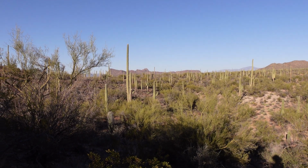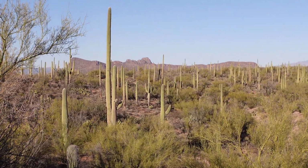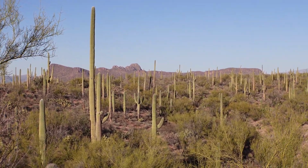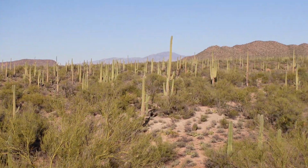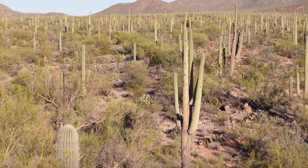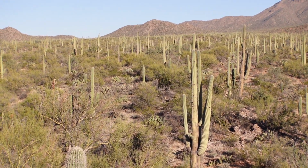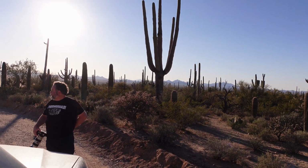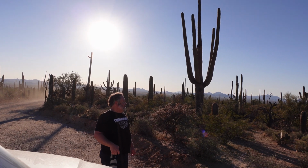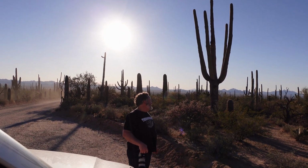Just pretty out here. So quiet. Birds everywhere. You have to just listen closely. And over here you can see the holes within the cactus that the birds nest in. This is sunset spot. I was thinking the same thing. I like it. And there's mountains back behind you.